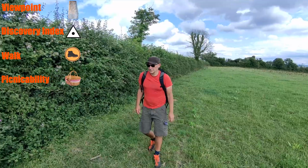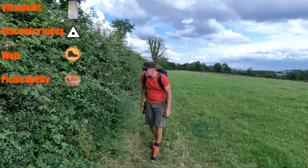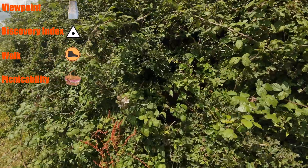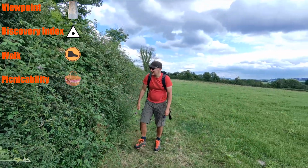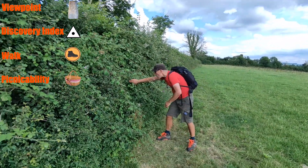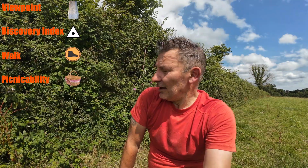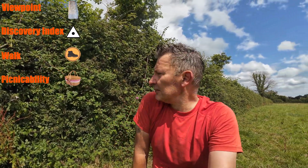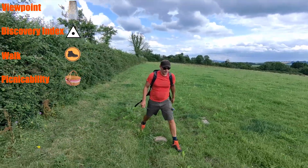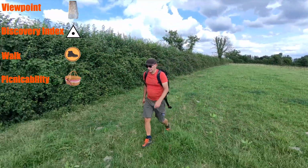Discovery index. Well, as you can see, or rather as you can't see in there is a trig point. And in terms of being able to see it, well, it's pretty difficult to find. I've had 2 attempts, one on that side, on the roadside, and this side as well. Still didn't find it, but there it is. Access, well, it's easy to get to. There's only a gate just down the side there.